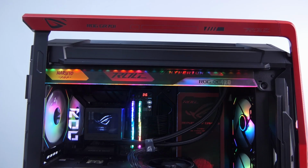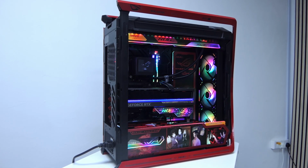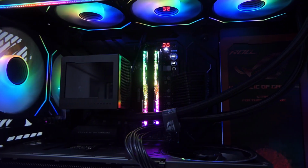4. Kind of a waste here. You will not be able to see the infinity mirrors on the Lianli fans. The bracket and shrouds just block all of the nice infinity mirrors. Not sure what's the point of the infinity mirror fans in this case.